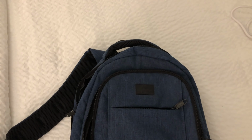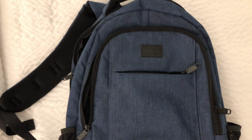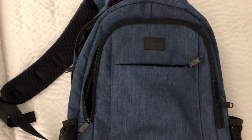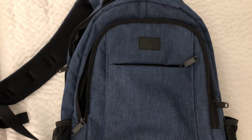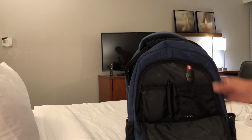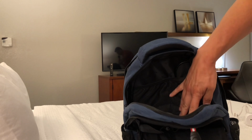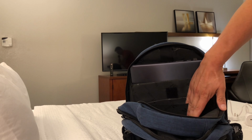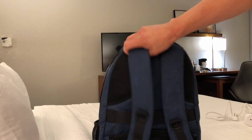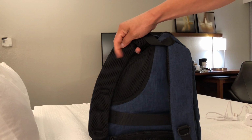All right, the next product I want to show you is the Matein Travel Laptop Backpack. This one I've had for a few years, and it's held up pretty well. I like it a lot because it does have a lot of storage. There's a front compartment where you can store all your smaller items, including a key fob. There's a middle compartment and a rear compartment where you can store a laptop or tablet. And at the back of the backpack, there's all kind of nice padding on the back and on the straps, which makes it very comfortable to wear.